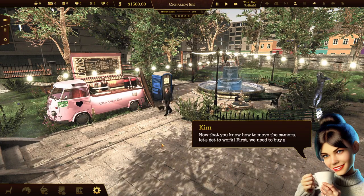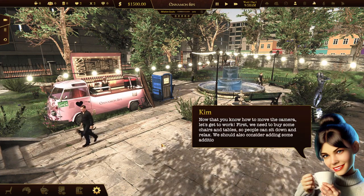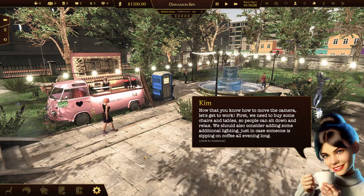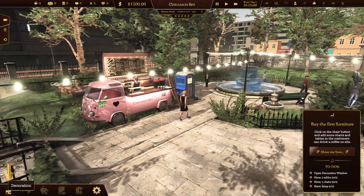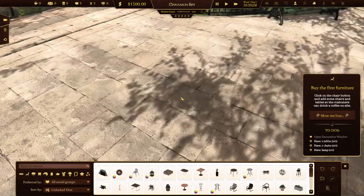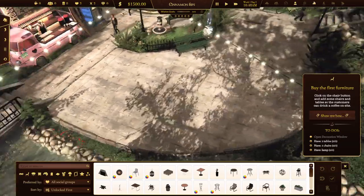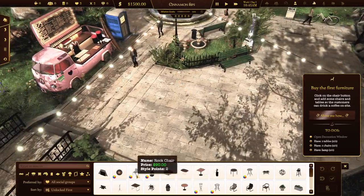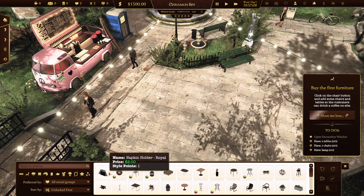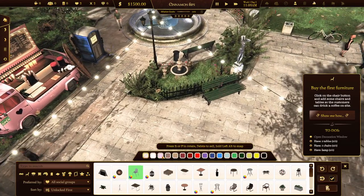How to move? First, we need to buy some chairs and tables so people can sit down and relax. We should also consider adding some additional lighting just in case someone is sipping on coffee all evening long. Alright, so what do we need? 2 tables, 2 chairs, and a lamp. Alright. Whoa. Okay, this is more my style here. Oh yeah, of course the napkin holders, which give you the most style points for your money.